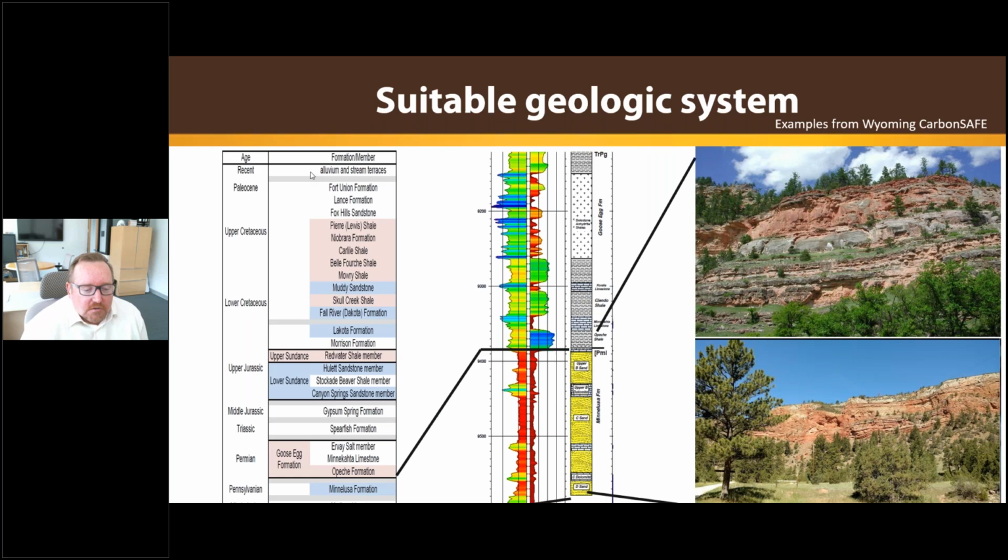currently or in the future. So in this project here, we're going all the way down to the bottom of that stratigraphic column, which is the Minnelusa. We know we are below the USDWs. We know we are below the oil and gas production in the area.